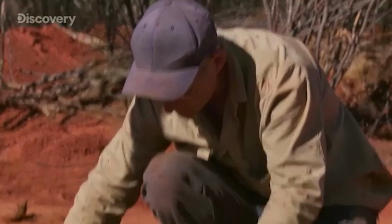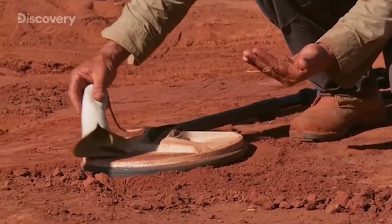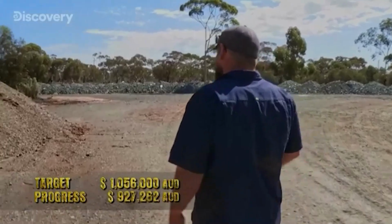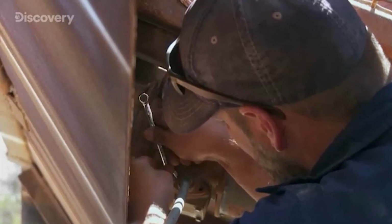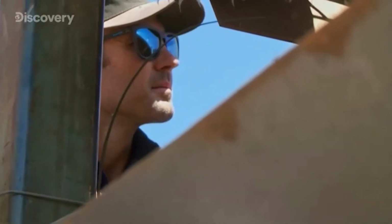Episode 18. Gold thieves steal a fortune from the Dust Devils in gold, while Shane and Russell hunt beneath the old caravan as the lucky streak of Marcus and Lyndon continues.